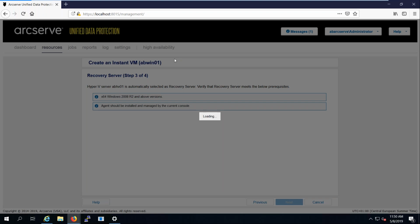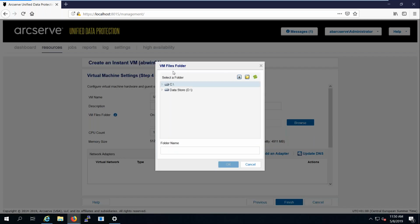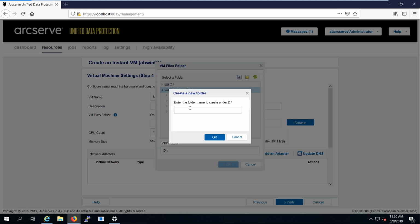And on the last step, I'm just going to configure the virtual machine. It's going to be shown like this on my Hyper-V, okay, with this prefix. I can configure a folder to do that. So let me go here to my D volume. This is on my Hyper-V, okay? I'm going to create a folder called Instant VM Webinar.